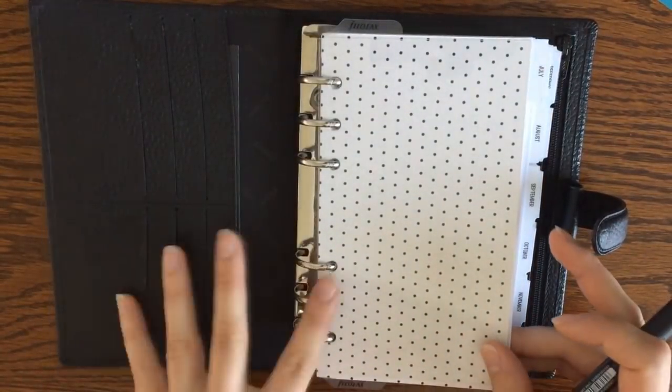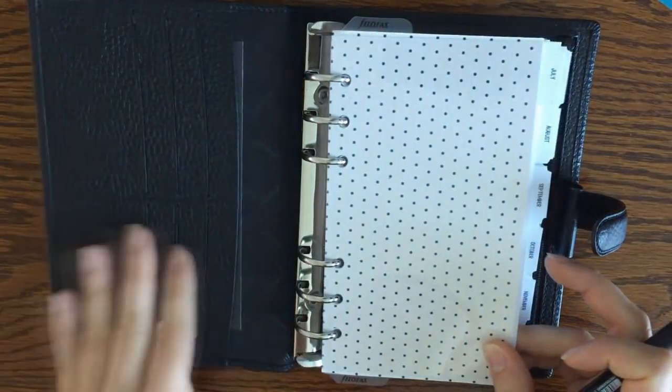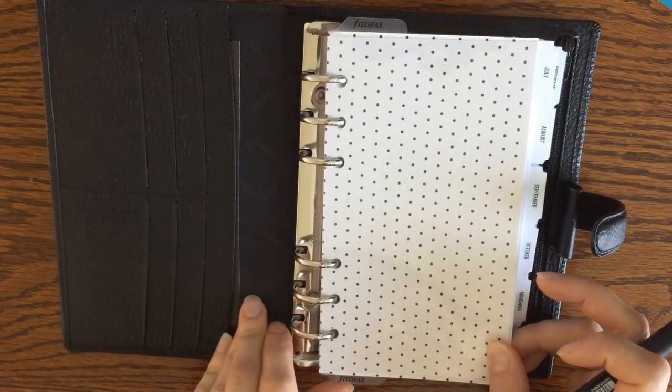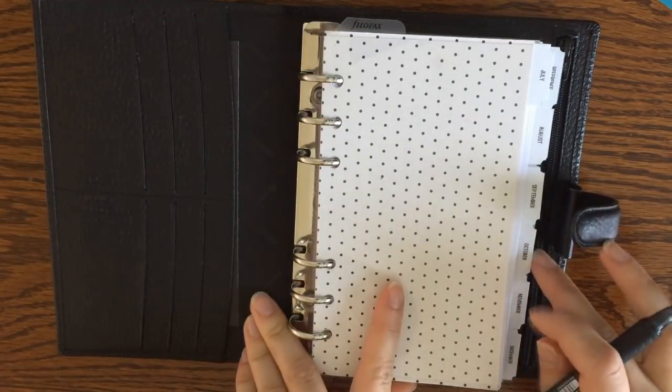I am using this personal size Finsbury Filofax right now in black. And you can see I've got a very minimalist kind of setup going on. I do have some new dividers that I recently made.